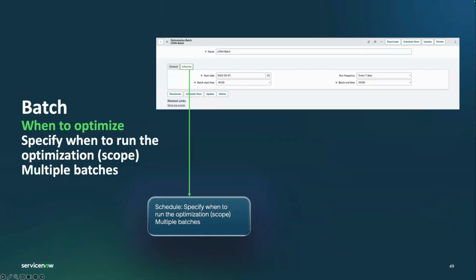Because of how flexible our batch optimization is, I want to talk about the batch that you have to define. Batch optimization is so flexible. You can decide when it runs. You can decide what scope it should cover. You can even schedule multiple batches, and each batch will have its own start and end time.